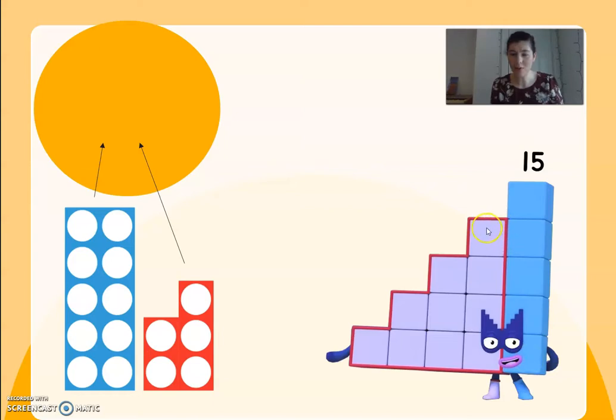Let's count them. We've got 1, 2, 3, 4, 5, 6, 7, 8, 9, 10. And 1, 2, 3, 4, 5. 10 and 5. Just like our numicon here makes 15. We've got our 10 numicon, which is this one means 10. And we've got the 5 numicon. We've got 10 and 5. And all together, that's 15.